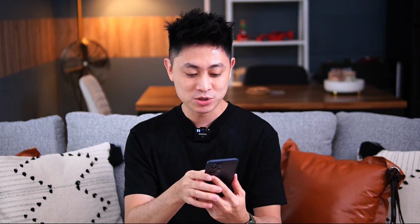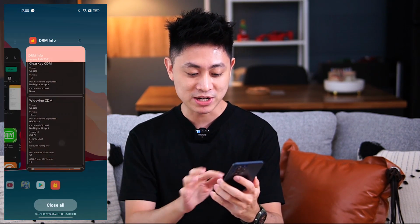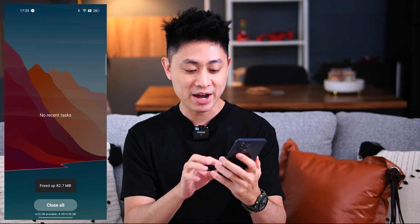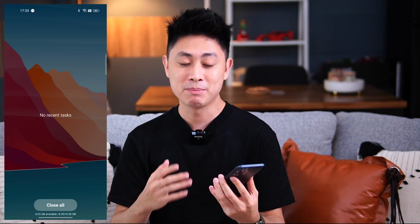In fact, I'm going to show you a very quick screen recording right now, as I speak, so you can get a good idea of how fast these apps launch, so you have some expectation of the Realme 9. I have started the screen recording right now. I'm going to close all the apps. As you can see from my RAM at the bottom here, I have 8 plus 5 GB because I expanded it all the way to the maximum so that I can get a little bit more RAM.